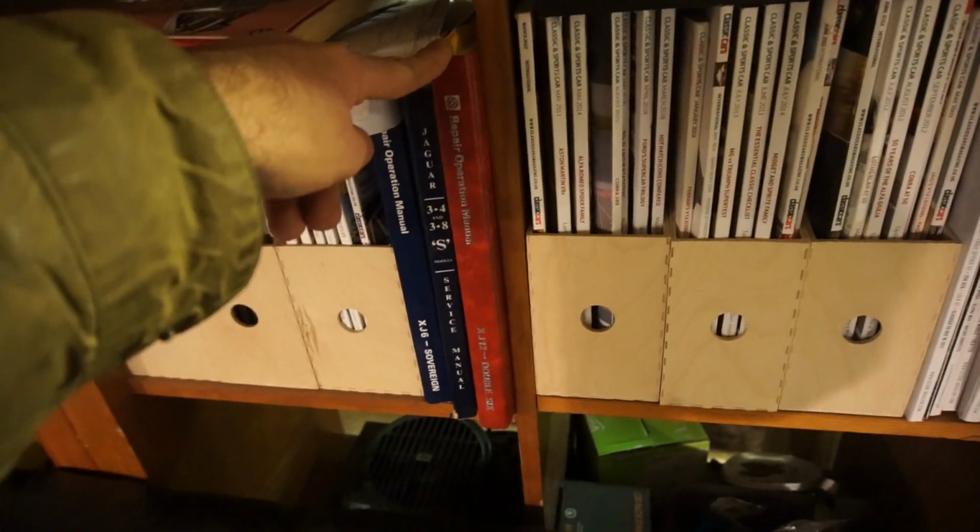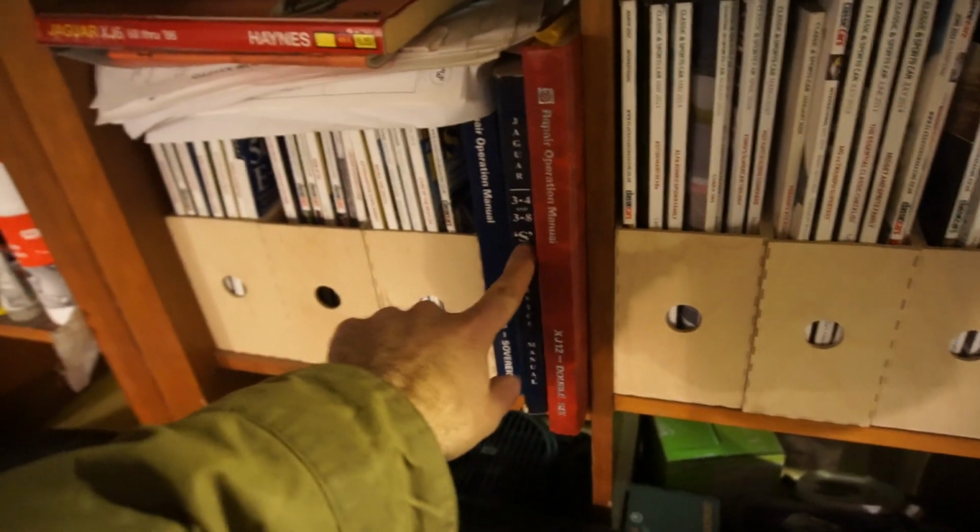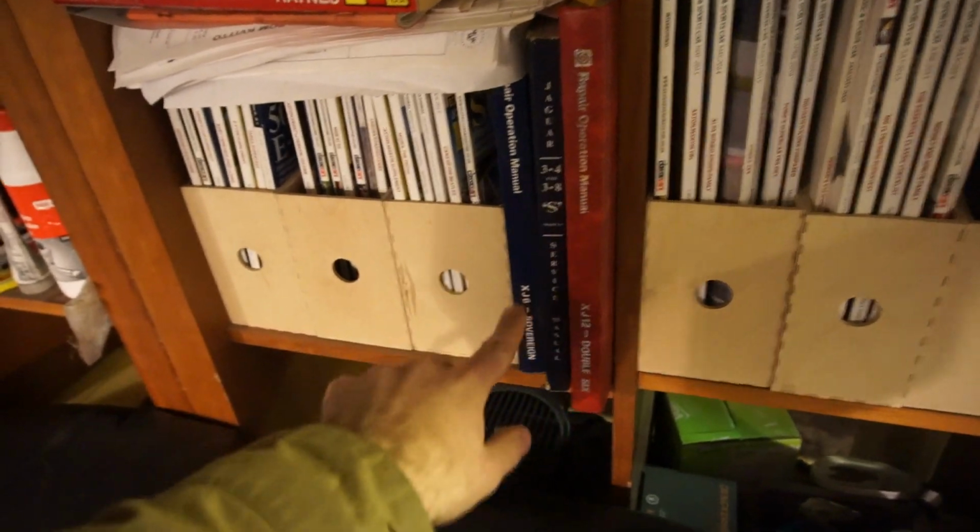So here is the XJ12 and Daimler Double-Six Series 2 workshop manual, the S-Type 3.4 and 3.8, I mean. We have the XJ6 version of that manual, and then we have the Haynes XJ6 manual there as well. Other than that, down here is just some spare parts, some spare headlights. That is some extra AED parts. And same over there, just some other spares.